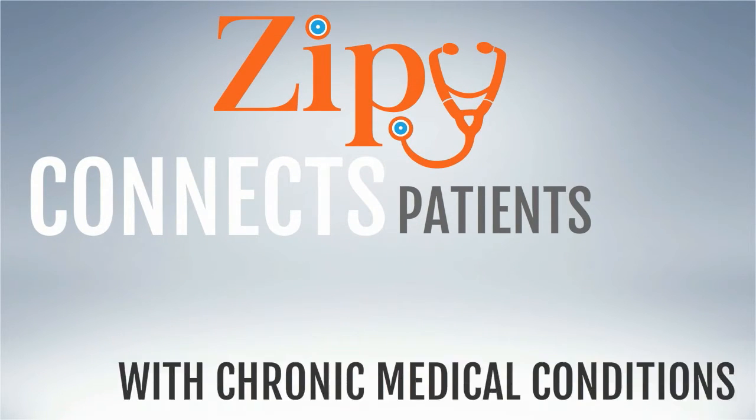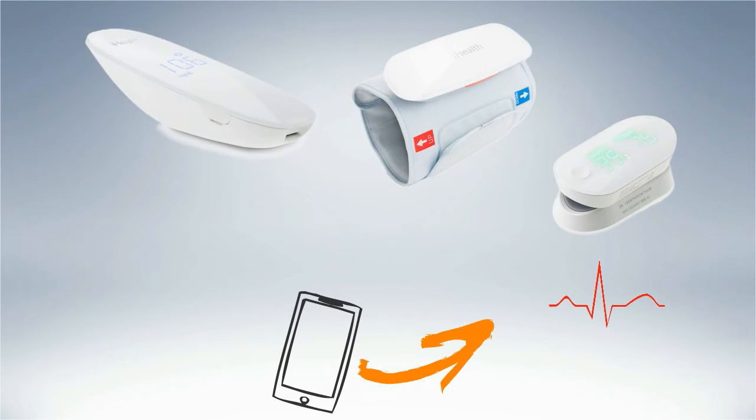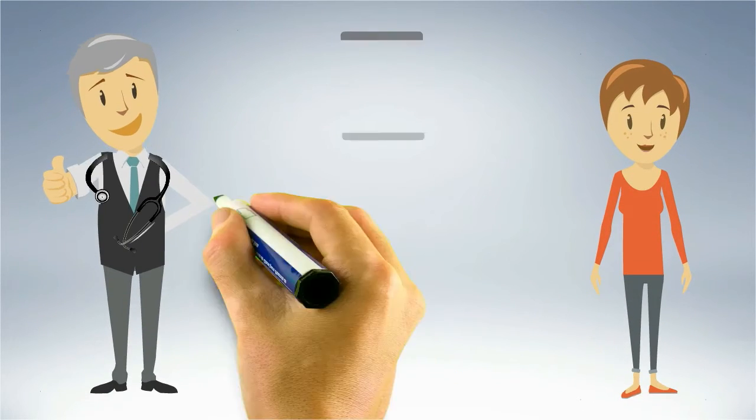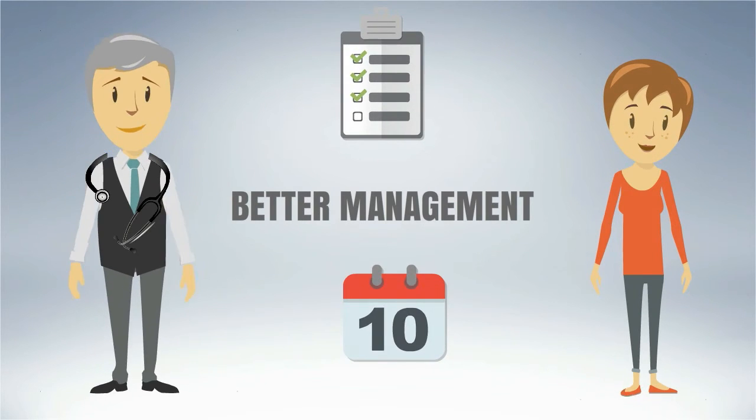Zipy connects these patients with chronic medical conditions to their medical practices by transmitting information like heart rate, oxygen levels, blood pressure, blood sugars, and patient weight. This allows the medical practice to know if their patient needs better management of their medical condition in real time and not 6 months later at an office appointment.